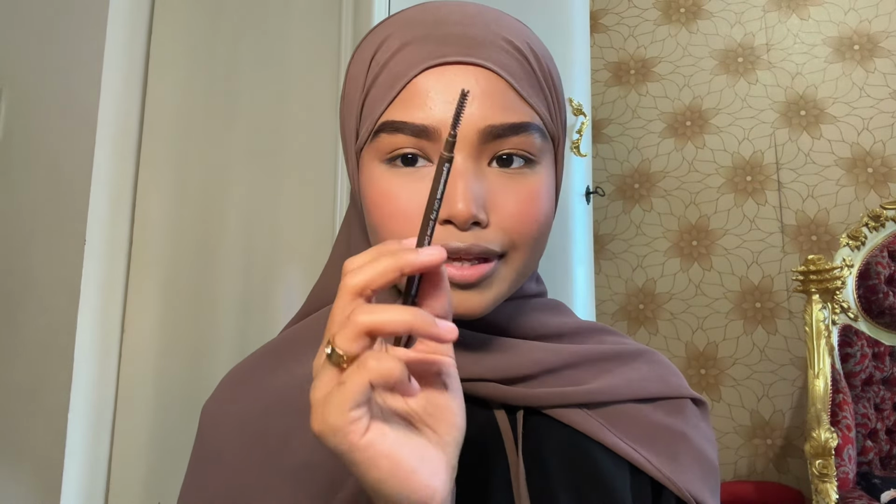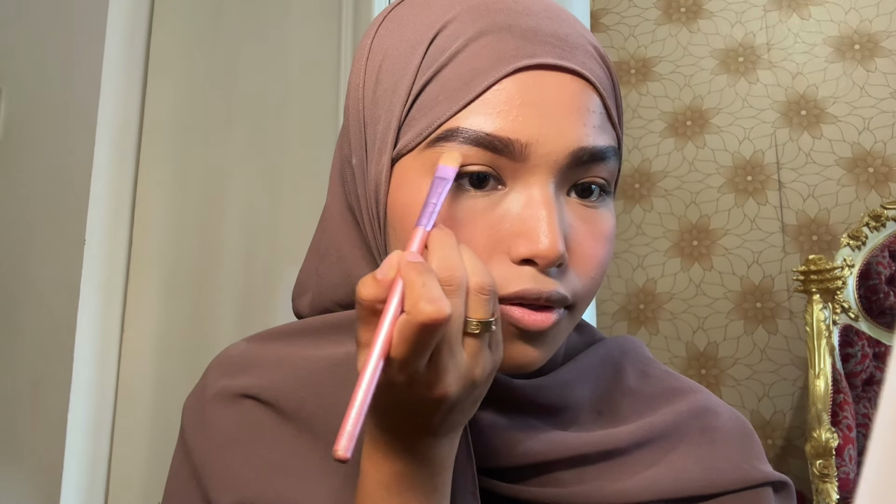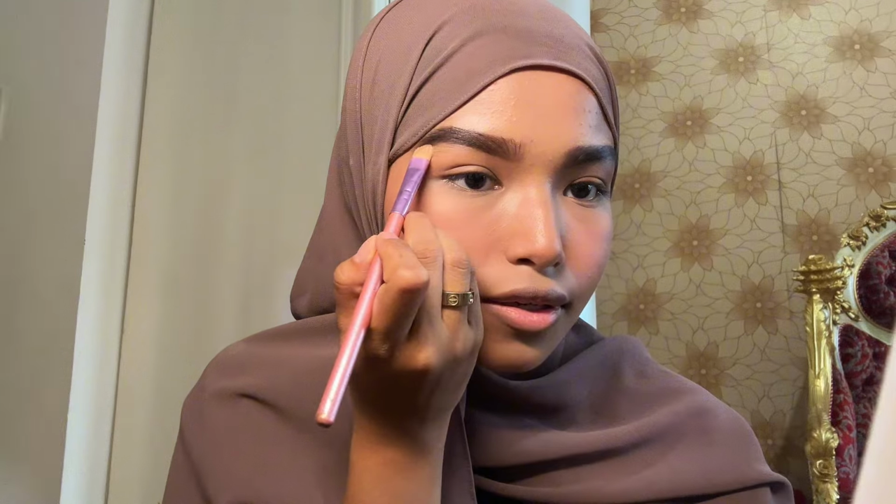I'm gonna go in with a spoolie. I'm going to lightly brush upwards and diagonally. Before I do anything else, I'm gonna go in with a bit of concealer on a flat brush and clean up underneath my brows for a more defined look. You see what difference that made?